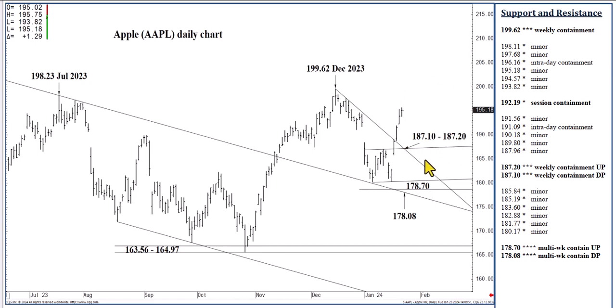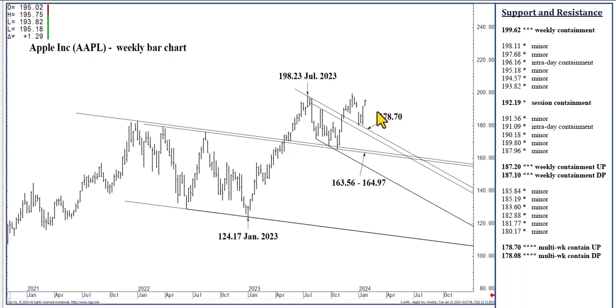Only if we close below 187.10 over the next 3 to 5 days, and I don't see it, but if so, then yes, within a week, two at the very most, we fall back into the upper 170s, where the market finds meaningful support, able to continue selling into possibly through the second quarter. And last thing I will say is, only if we close below 178.70 would I then anticipate yet another test of this long-term support in the 163.56 to 164.97 region.